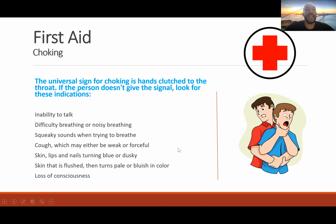And if the person doesn't make this signal at you, but you may suspect that they're choking or someone tells you that they're choking, the way you want to assess the situation is by checking for these signs here. So are they able to talk? So you say, sir, ma'am, are you choking? Then you want to assess for difficulty breathing or noisy breathing. Okay, so you can just listen to see if air is coming out, or you can watch their chest for chest rise and fall. Now, this may be difficult because if someone is choking, they're going to be panicking.